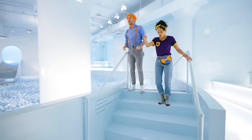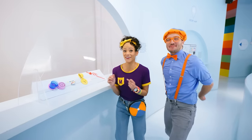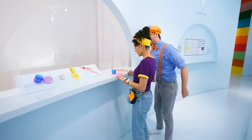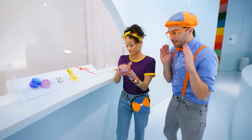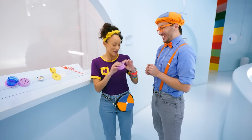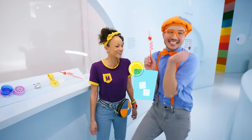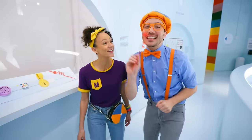There's a window over here, and it says, surprise! Oh, Mika, I love surprises! Me too! It looks like we get to pick one of these toys. What are you gonna pick? Which toy do you want? Look, it's a cup, but then it gets really tiny. It would fit really nice in my bag. I think I'm gonna take this cup. Look at this. A silly straw. It has a little face. Hello. I think I'll take the straw.